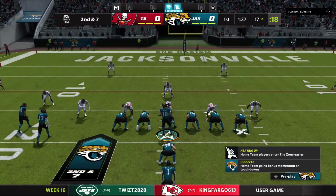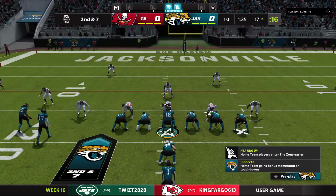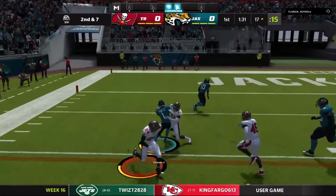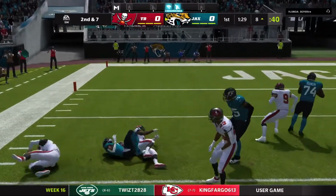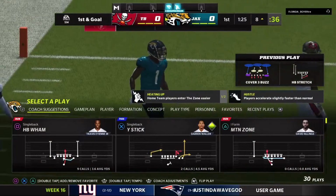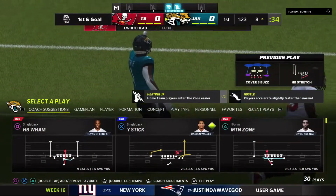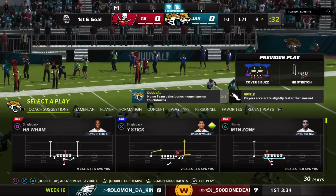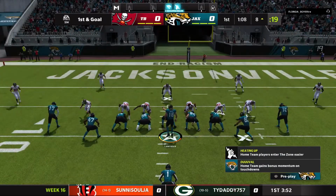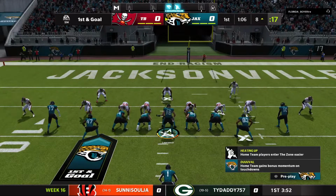Now here's 2nd and 7. They'll try the left side with Etienne. And he's able to work it here to the 8-yard line. Well, there's plenty of real estate for him to maneuver on that run, and let's face it, it shouldn't be a surprise. He's one of the better backs in the league. Had to come into this game with the idea, slow him down, otherwise it's going to be a long afternoon.